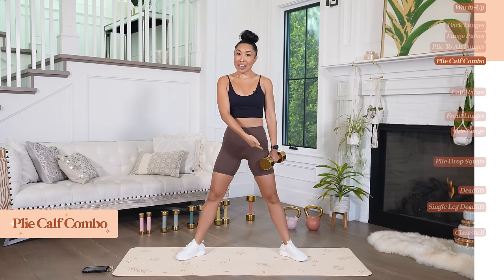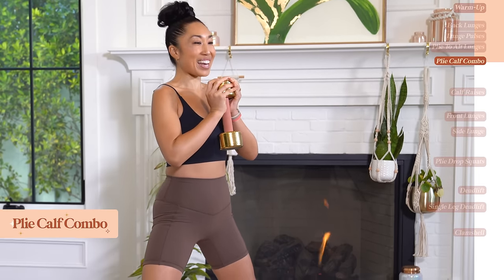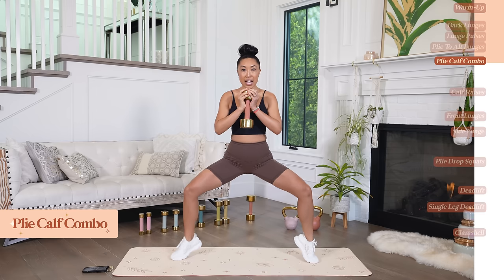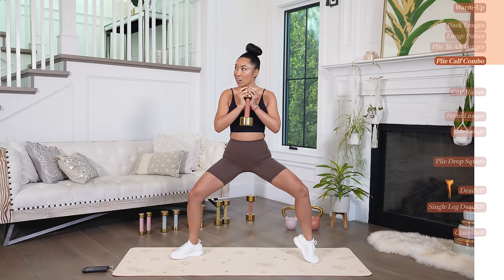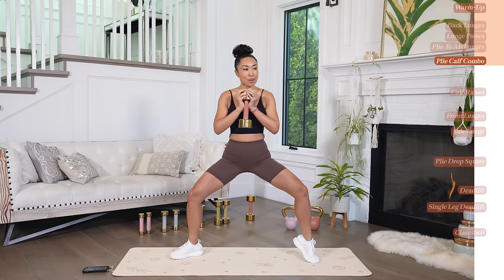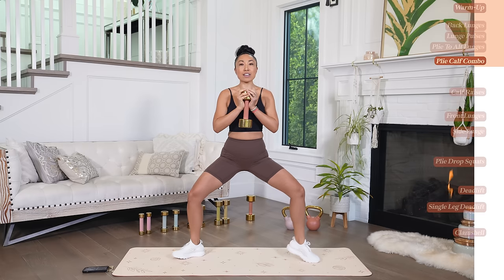So, we're gonna keep the weight here. You can also do this without holding it right here. Legs out nice and wide. Let's come down. Up, up, down, down. Lift, lift. Think about wearing stilettos, which I haven't done in a long time.